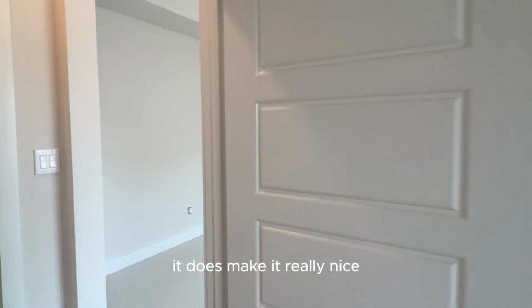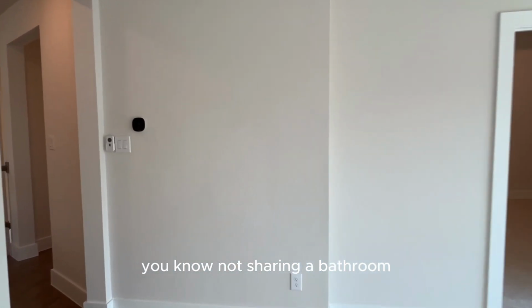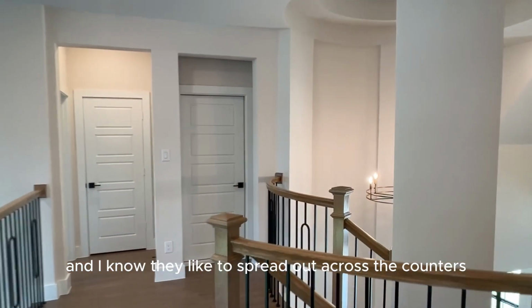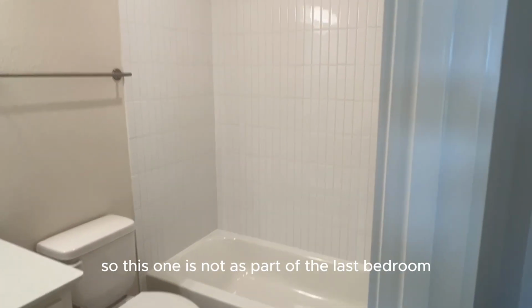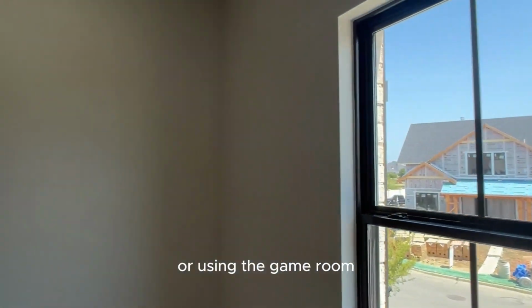With a couple of the bedrooms having their own bath, it does make it really nice, especially if you've got a boy and girl not sharing a bathroom, or two girls even not sharing a bathroom. And I know they like to spread out across the counters from my own experience. As we make our way further down this way, you come to another bath. This also has a tub shower combo. This one is not part of the last bedroom, as it's accessible for any guests that you have that might be over watching a movie or using the game room.